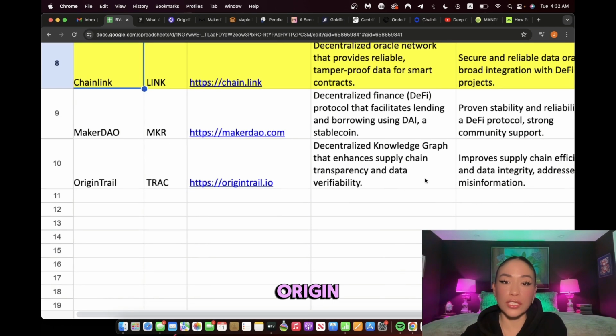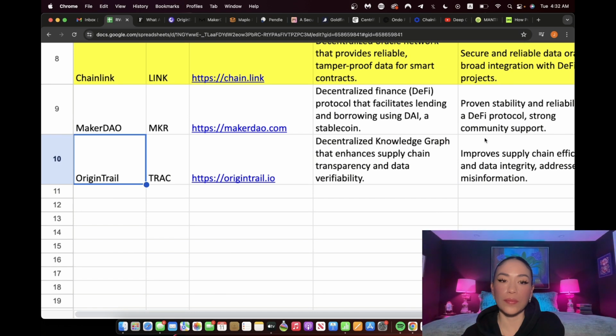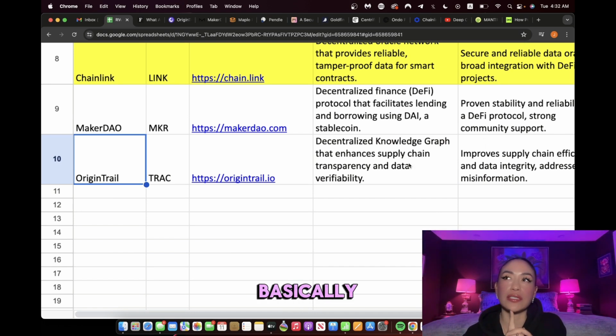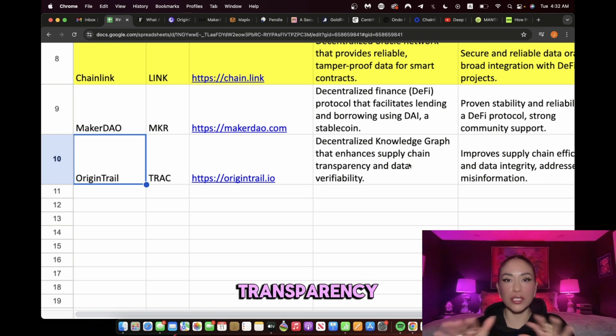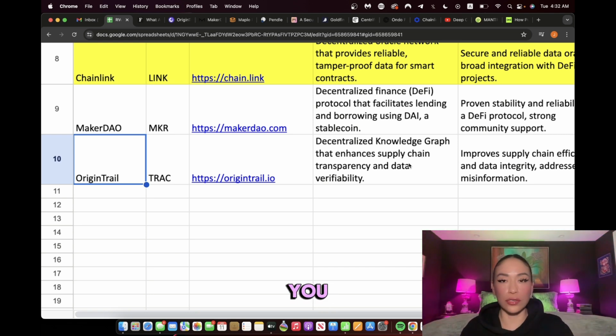Next we have OriginTrail at the very end. Okay, so what is it, right? It's actually very useful. It's basically a project or a real world asset that democratizes and decentralizes the supply chain for transparency. So say you buy shoes, a watch, whatever, and you want to know what it's made of, and you want to make sure that it's true.